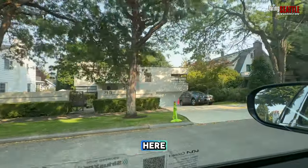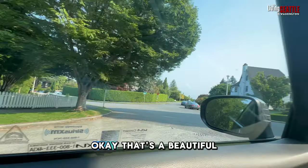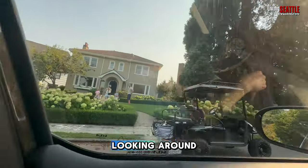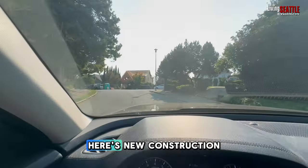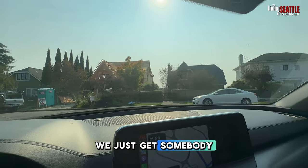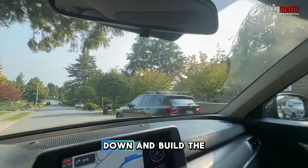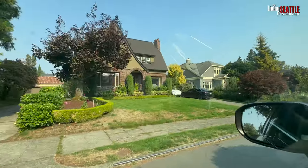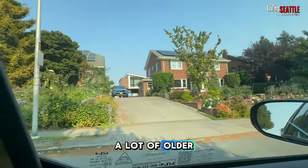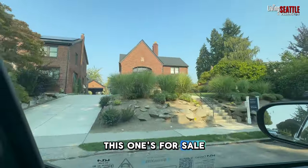Something very modern right here, like 1960s modern. Okay, that's a beautiful house right there with the hydrangeas. Oh my, they have a little golf cart. They have some people looking around wondering why I'm filming them. Here's new construction. So a lot of times in these nice older neighborhoods, we just get somebody who says, you know what, I'm spending that much for the point of entry, let me buy an old house and just knock it down and build the house that I want. So Laurelhurst is really great. A lot of older houses though, but a lot of character, like a lot of old time Seattle. This one's for sale.